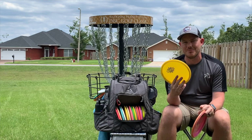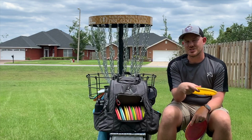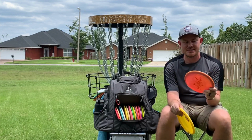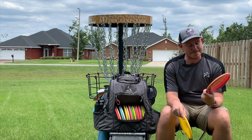So I've got two of these M4s, and they're money. They're a little understable, so I can get them up. I've been throwing them for a bit, and I can just get that real soft right look on them. And then this 500 plastic is for the Panhandle Open, which was supposed to be in May, but it's been delayed due to the COVID pandemic to August.